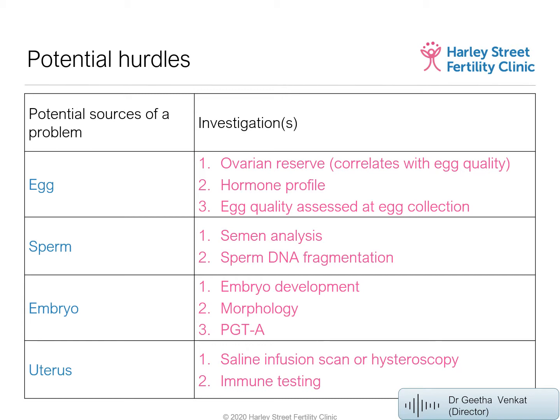Next point is the sperm. Like I said, egg is on the one side and the sperm is on the other side. How do we assess the sperm? It's the basic semen analysis. That is the reason we say we should not forget the man when we are investigating the couple. Everything is focused on the woman, but then nobody talks about the man. So the man doesn't need big tests. He needs the semen analysis.